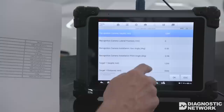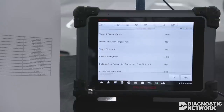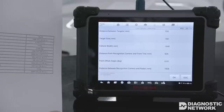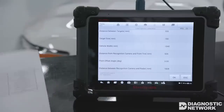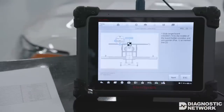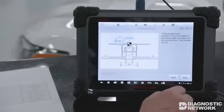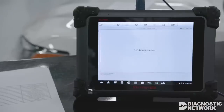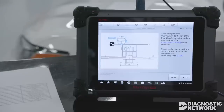And now the first thing it will do is give us the remainder of the list of values that are stored in memory, so verify that they're correct, and they are. We'll click on OK again. The first thing we'll do is make sure our target is positioned in the center, and we'll hit Next. There's a beep in the car, so we know that the process has been initiated.